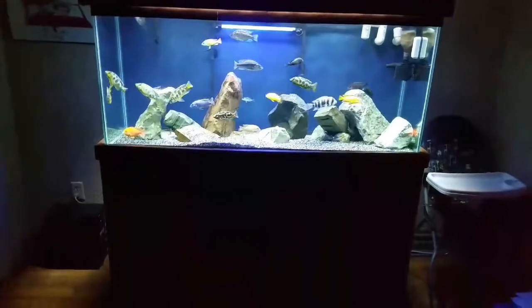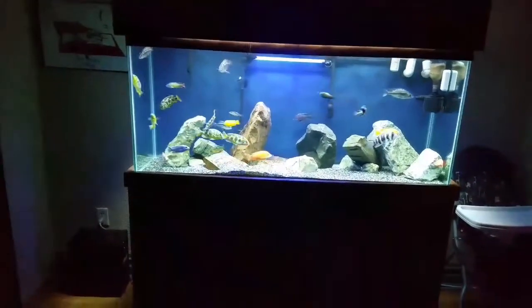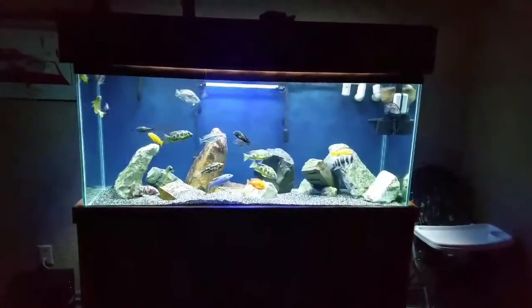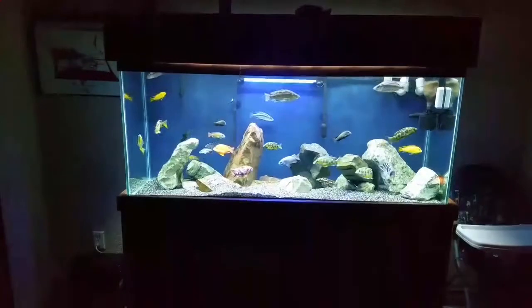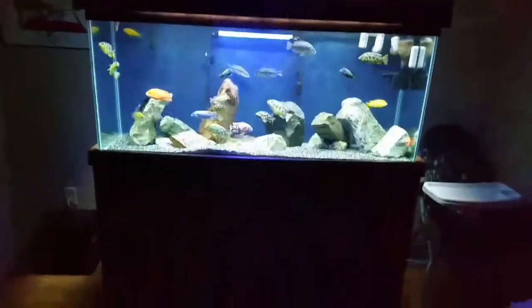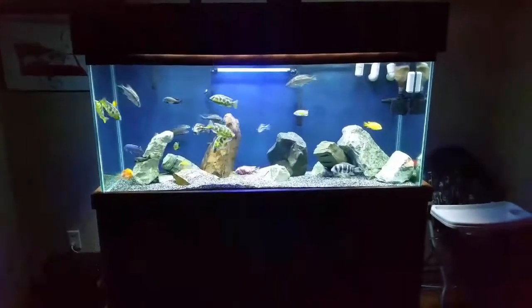I've seen people keep discus in these type tanks, and if I was breeding discus and had enough that I could afford a loss here and there, I might even give discus a go. A little school of discus. So that's my dream tank, guys. An 8-footer, goes to the floor, 350, 400 gallon type deal.